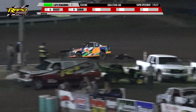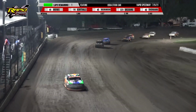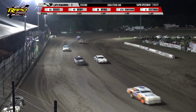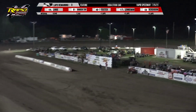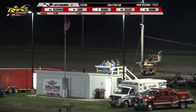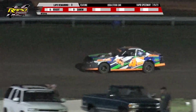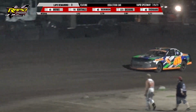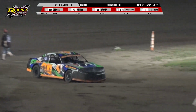Precision Auto Body USRA Stock Cars on AV Pro Night at the Rapid Speedway. Checkers this time by the 46 of Colton Ahrens. Colton Ahrens brings it home tonight in the number 46 machine. Our final A feature of the night, USRA Stock Cars, presented by Precision Auto Body. And Colton Ahrens will pull that 46 on down into Pizza Ranch Victory Lane.